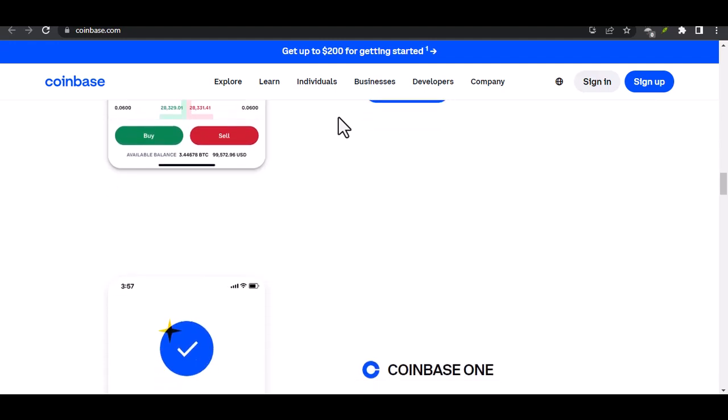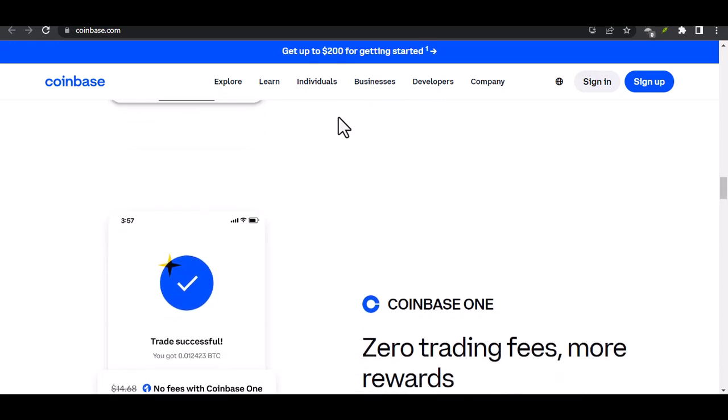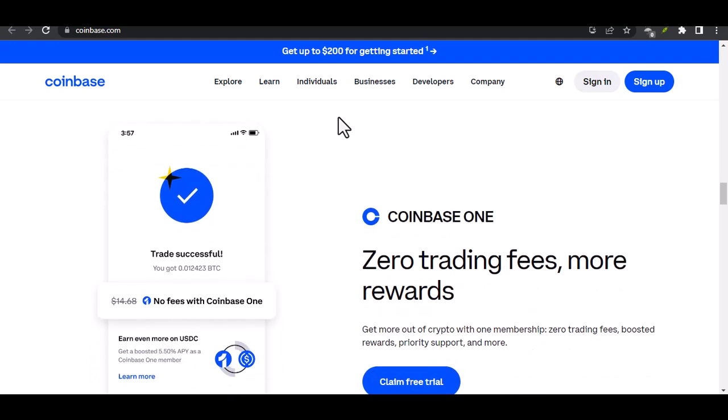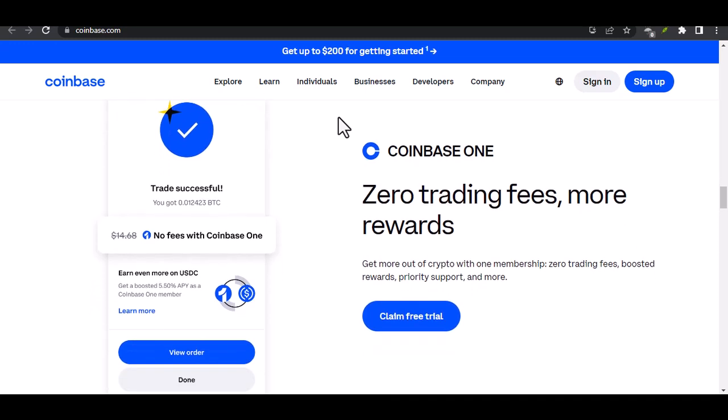Coinbase Wallet. If you're looking for a more integrated crypto experience, consider using the Coinbase Wallet app. It allows you to send, receive, and manage your crypto, and you can use it for in-app purchases and with certain merchants that accept crypto directly.